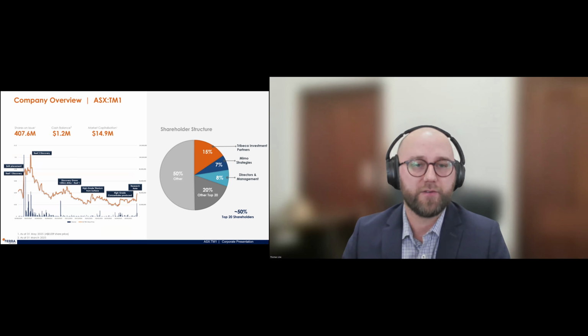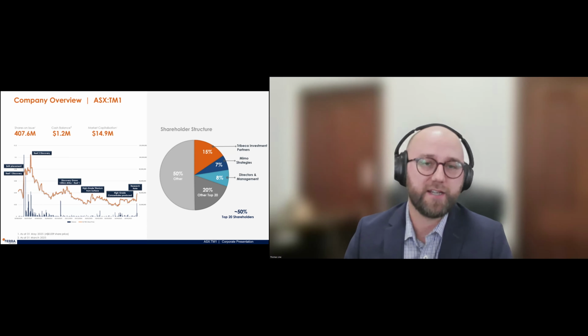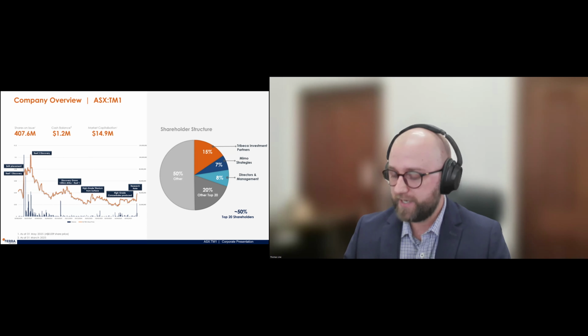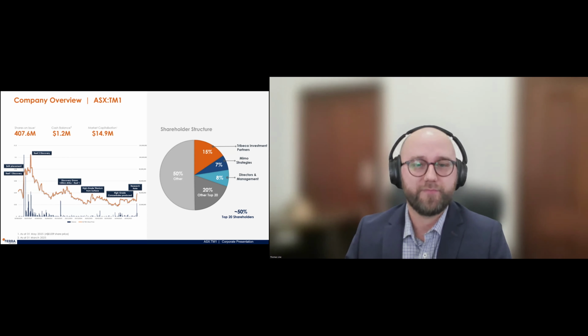And then we've undertaken some excellent metallurgical work, some phase 1 initial metallurgy, which had very, very good results. And most recently, if you haven't seen it, East Coast Research published a research note last week on Terra Metals, and it is up on our website. So if you haven't read that, I encourage you to go and have a look. If you're time poor, you can just read the first page, which has a good summary.